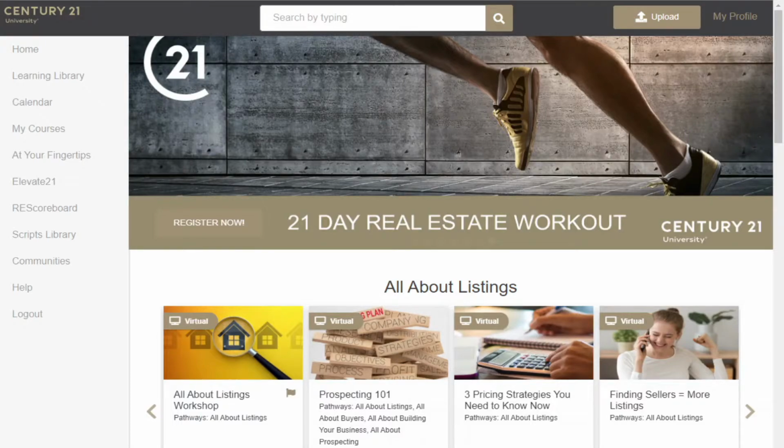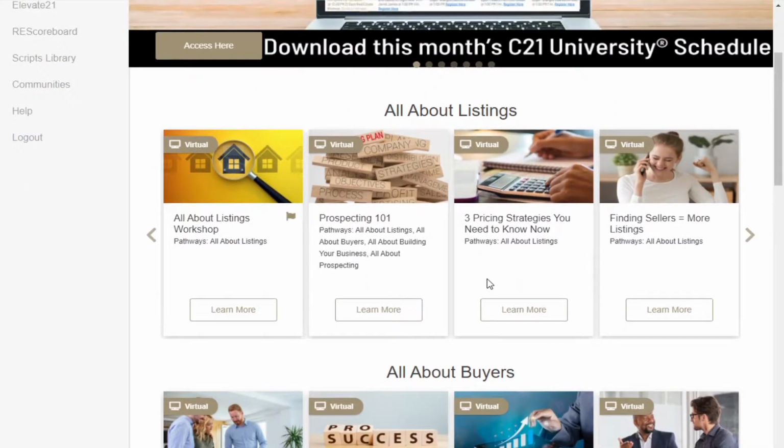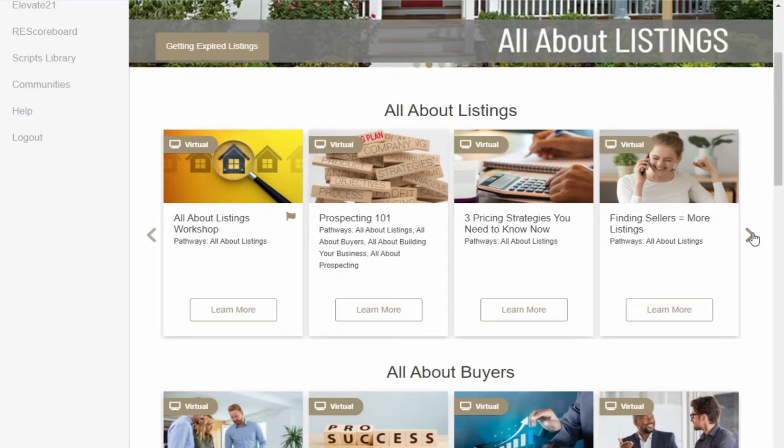So when you log on to Century 21 University, you'll be taken to this homepage, and right here already on the homepage you can see some of the courses that they're offering for your knowledge and education. And so here we have all about listings. If you're looking to increase listings in your business, we have several different courses, and of course virtual.